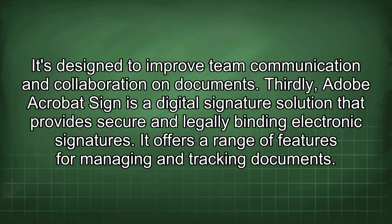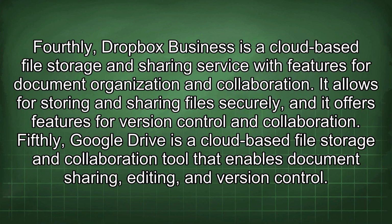Thirdly, Adobe Acrobat Sign is a digital signature solution that provides secure and legally binding electronic signatures. It offers a range of features for managing and tracking documents. Fourthly, Dropbox Business is a cloud-based file storage and sharing service with features for document organization and collaboration. It allows for storing and sharing files securely, and it offers features for version control and collaboration.